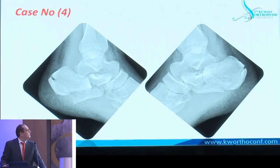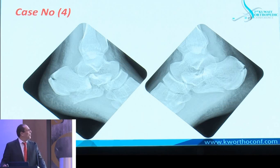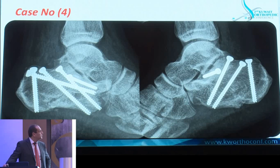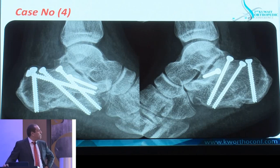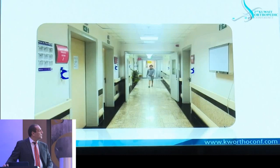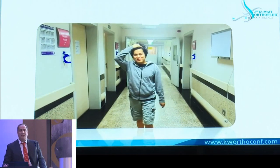The last case, this patient is a 21 years old male. He jumped from somewhere, I don't know the exact history, he denied the true history, and he developed bilateral tongue-type fractures, badly displaced on the right side with a blunted fragment. And this is a bilateral axial view. And this X-ray was taken 140 days later. I calculated the dates from the dates registered by the HIS system on the X-ray. And this is his gait. He traveled to Saudi Arabia and I didn't see him back, just chatting through Facebook.